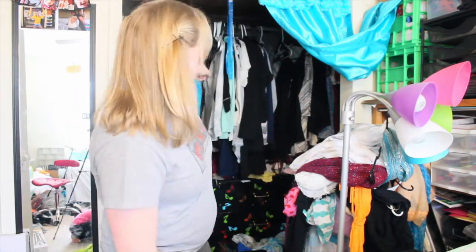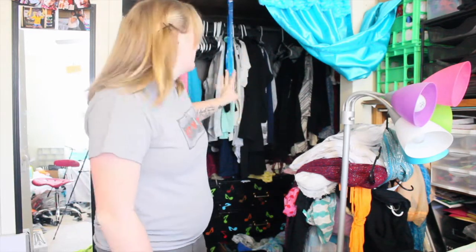I pretty much have this sorted out for the most part. At least this part is sorted. So I know what I'm getting rid of that is hanging. I need to get rid of what's on top of the dresser and in the dresser. And I'm hoping that I get rid of enough to get rid of the dresser even. So we'll see.